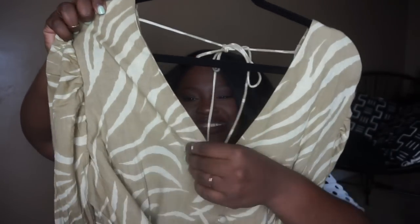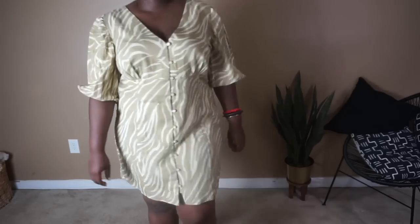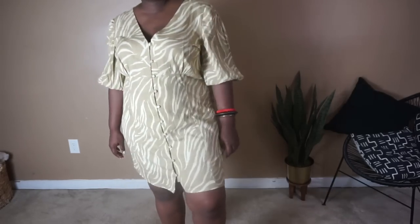So, you know, it's summer, it gets really hot. This is the perfect dress for vacation. You can have some circulation and some air on your back. This fabric is kind of like a linen style fabric. It's very light, very breathable, feels very cottony, and just perfect overall for summer.